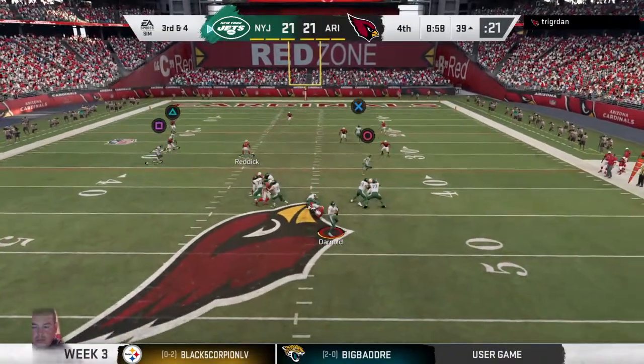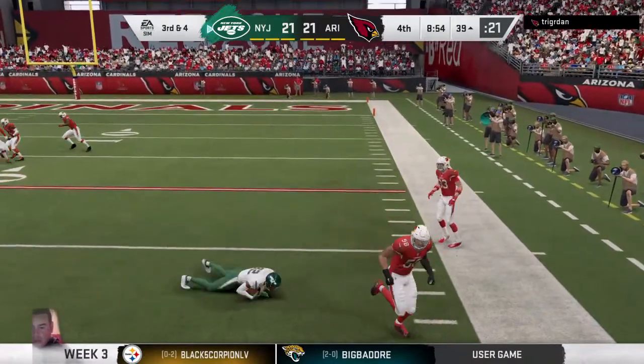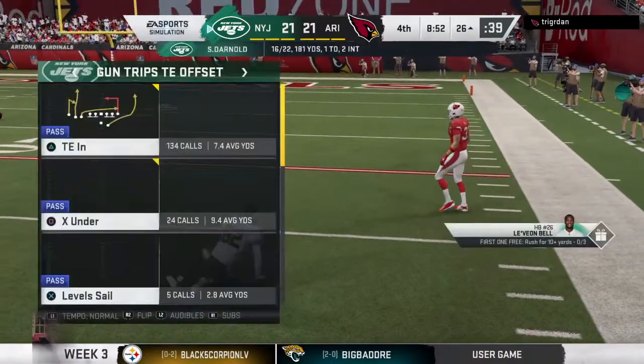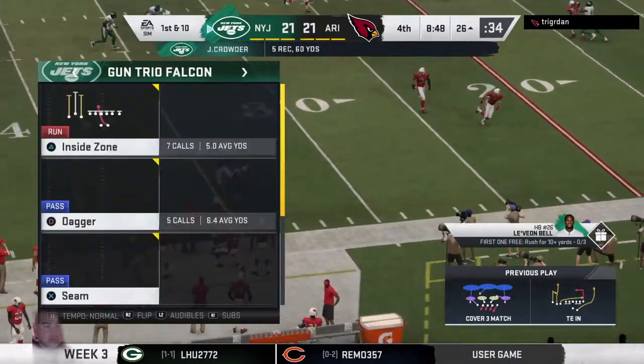Darnold from the gun. This one caught by Crowder, and he works it past the 30, almost to the 25. 14 yards is the pickup there at a Jet first down.